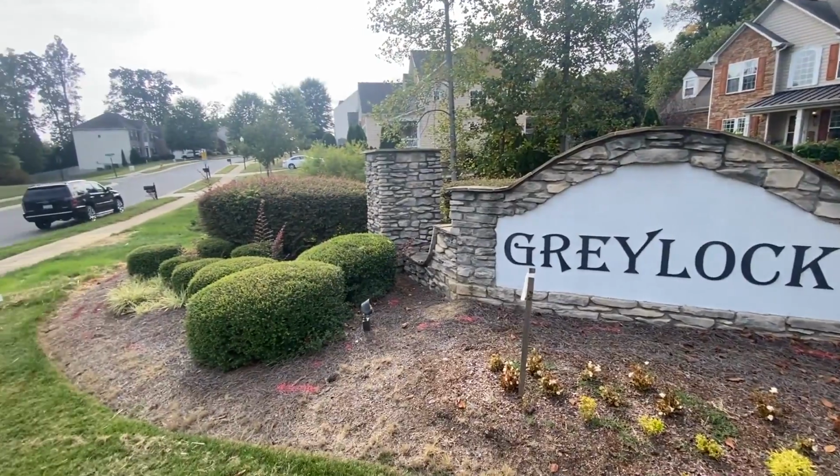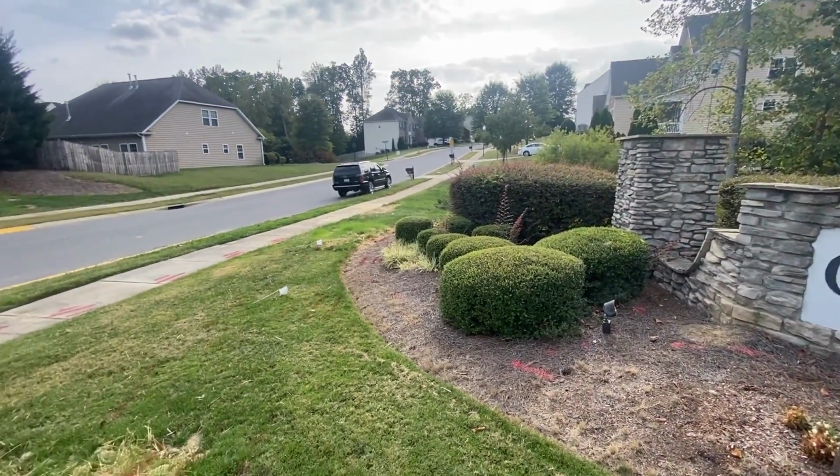For this neighborhood tour, we're going to tour Greylock. It's a community just east of downtown off of John Street and just back from 485. So a real killer location. You can get into downtown, probably a little bit further than you want to walk, but you can pop into downtown for food and beverage and to go see the little shops there. So Greylock's got a killer location.